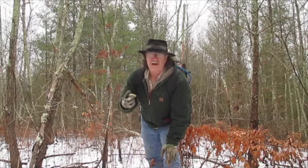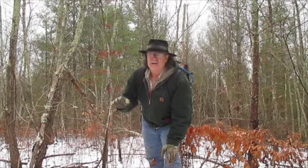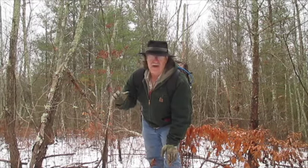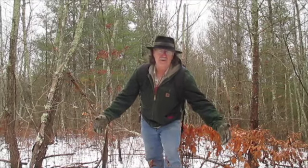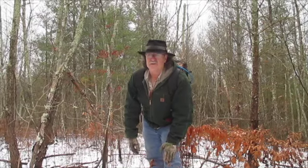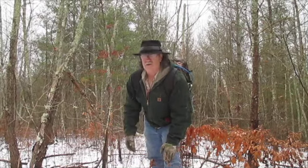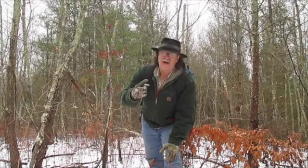I'm going to try to find a place that's already got a rock overhang here in the woods so that I don't have to create a shelter, because that's going to take more energy, cause me to sweat, and if you sweat guys and don't get yourself warm, you're going to freeze to death. So that's what we're going to do first. We're going to solve the problem of finding a shelter.